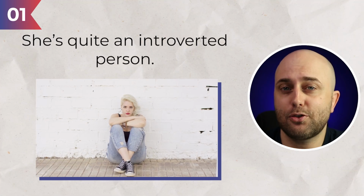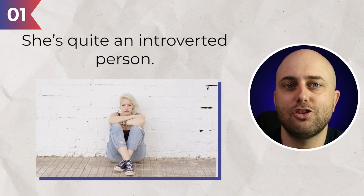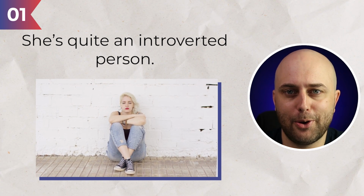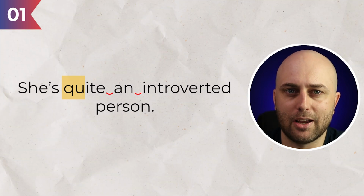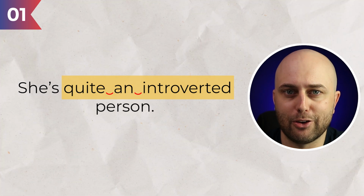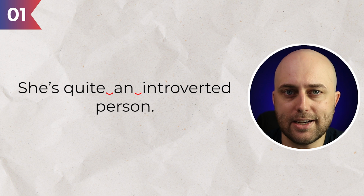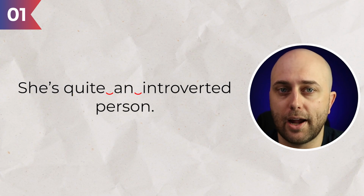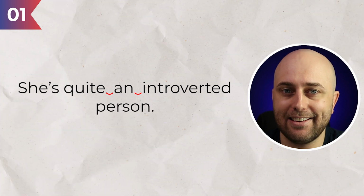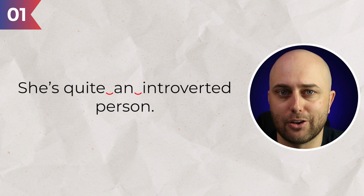She's quite an introverted person. She's quite an introverted person. So there's some interesting linking going on here. Quite an introverted. Quite an introverted. The T in the word quite is turning into a T flap. Quiten, quiden, and that's linking to an. And then the N in an is linking to introverted.